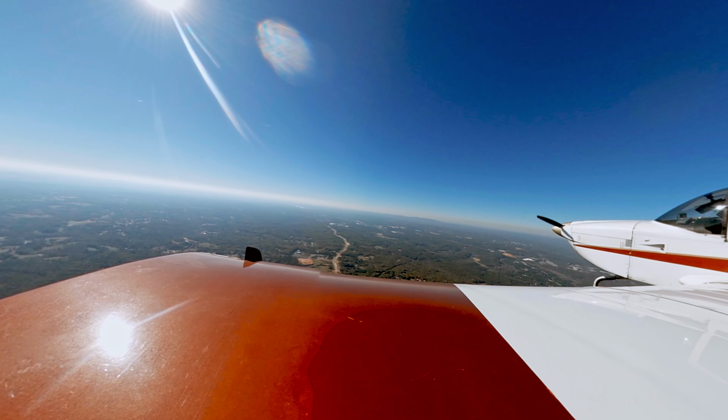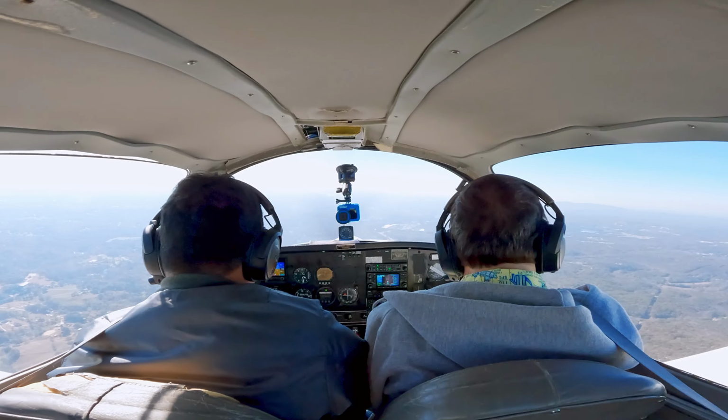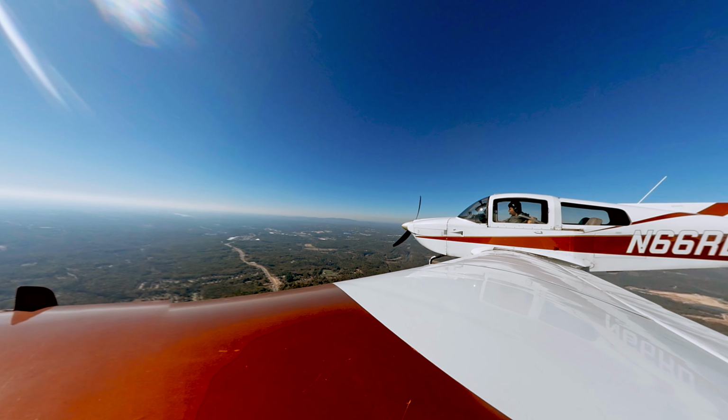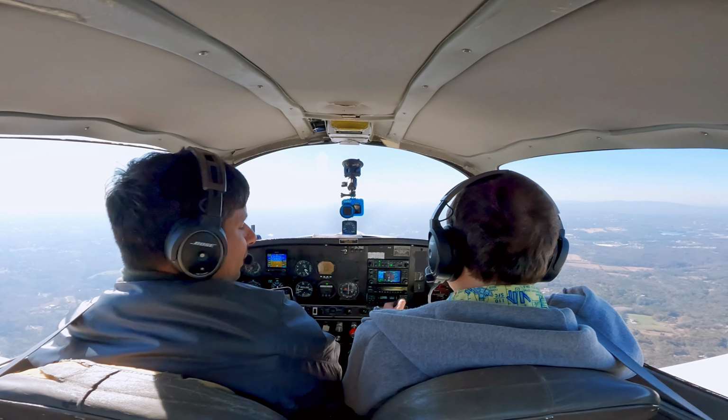Yes. What heading do you want me to go? It's up to you if you want to stay on this heading for a little bit. So that's the Cherokee County Airport, right there. I usually go there for cheap fuel and all. Oh, okay. Don't really need it. Cheap fuel today, it's not going to burn a whole lot.